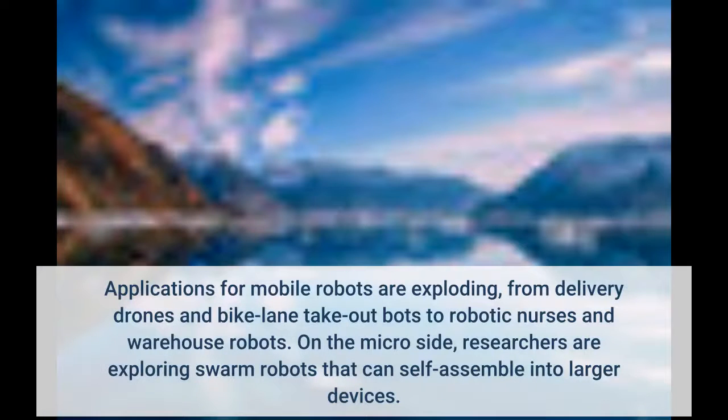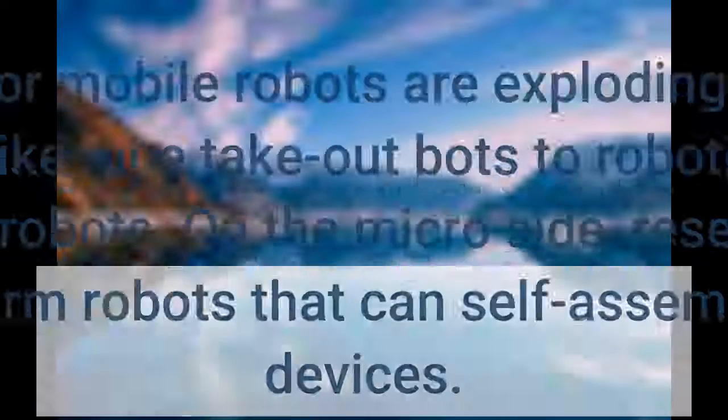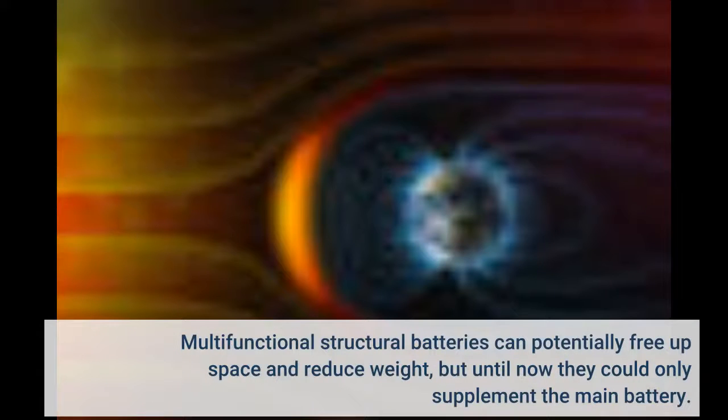Applications for mobile robots are exploding, from delivery drones and bike lane takeout bots to robotic nurses and warehouse robots. On the micro side, researchers are exploring swarm robots that can self-assemble into larger devices. Multifunctional structural batteries can potentially free up space and reduce weight, but until now they could only supplement the main battery.